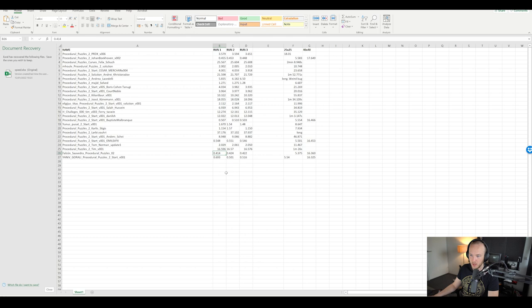Falcón Saavedra's first run took 0.414 seconds, the second one 0.424, and the third one 0.422 seconds. Because this was so fast, I figured I'd throw in another 25 by 25 grid and a 40 by 40 grid for the faster solutions. And we can see some interesting stuff happening there, because this solution is the fastest across the regular challenge and also the fastest on the 25 by 25 grid. But once we get to the 40 by 40 grid, actually Yaniv Gourali's solution comes out on top.